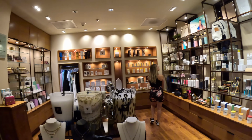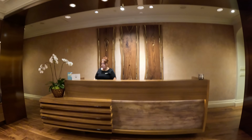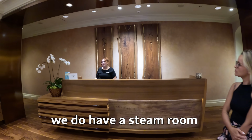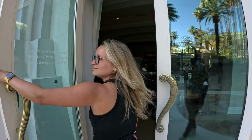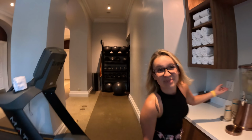Looks nice. So do you guys have saunas and things like that, and pools and cold plunges? Unfortunately, we're still a treatment-based facility. Oh, okay. We do have a utility steam room in the men's and women's area. Oh, cool. Relaxation lounge. Alright, let's pop in real quick. Equipment. You want some fancy water?